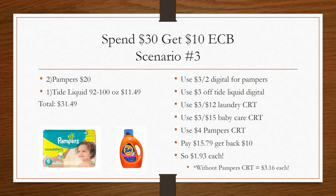The last one is for Pampers. I wanted to give you guys a nice diaper scenario. So this one, of course, you guys can mix and match whatever you guys need for your family. If you want to replace the Tide liquid in this scenario with something else, you could do the 3 Pantene for $12. Use those 5 off 3 digital coupon, whatever you'd like to do. Make sure you guys mix and match it based on what your family needs.